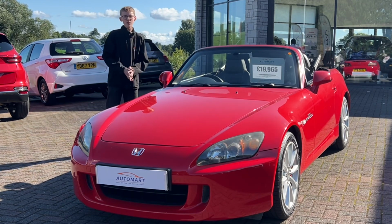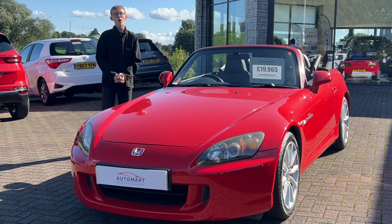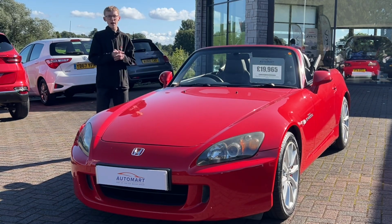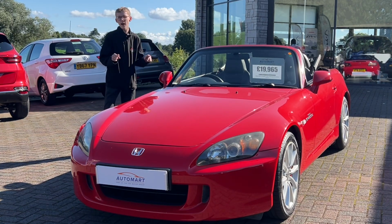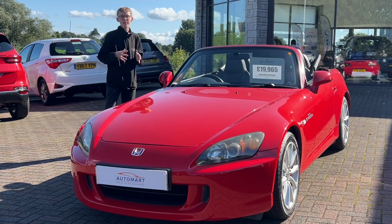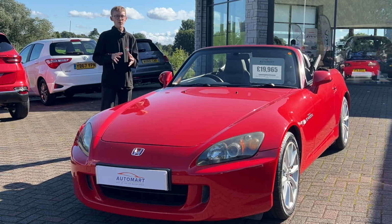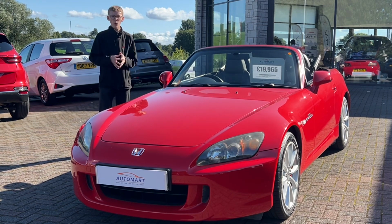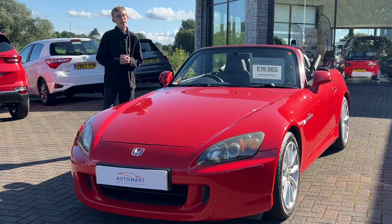Today I'm going to be telling you some key facts all about the Honda S2000. I'm going to be demonstrating on this 2009 model in new Formula Red that we have here available at Automart in Kendal, but lots of these facts apply for the whole of S2000. So if you want to know a little bit more about the history of this car and what makes it such a great sports car, then keep watching.